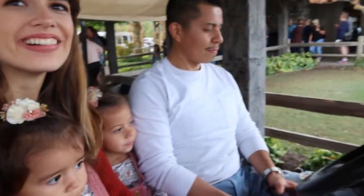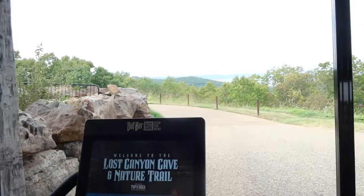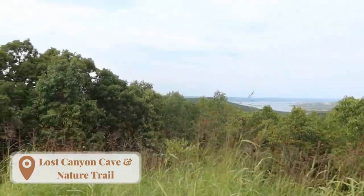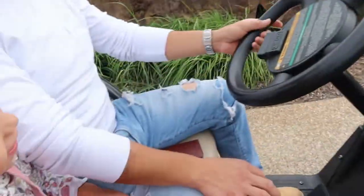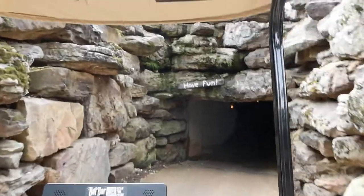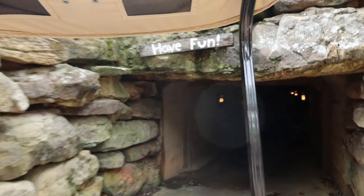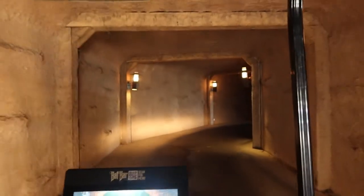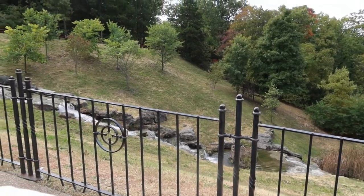After we had breakfast, we headed over to Top of the Rock to go through the Lost Canyon Cave and Nature Trail. It's so beautiful, and you basically take a golf cart and you drive through the entire thing, and it takes about 45 minutes to an hour depending on how fast you go and how many times you stop. But they do allow you to stop along the way to take pictures, to get out and walk around, and it was really neat because of that. The girls really enjoyed it.